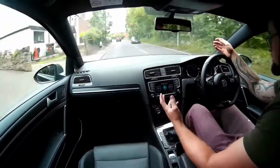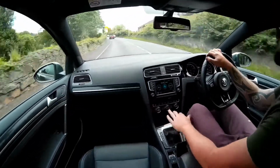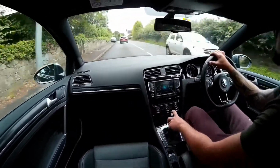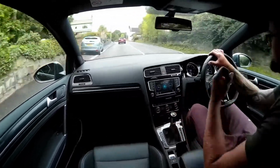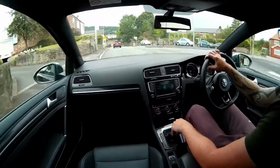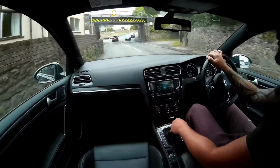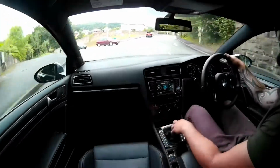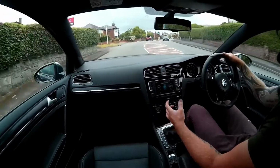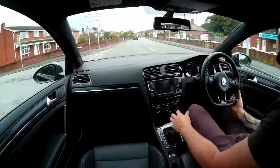Manual, I can't even imagine what it would be like with the DSG box. Obviously, I'm not the best at changing the gears, getting used to the car to begin with, but straight off the bat, the throatiness of the exhaust is definitely present. An overall drive, from what I've experienced of having the car for a few hours, very comfy. I've got it in race mode, so obviously the suspension is slightly stiffer and so forth, but it seems to be reasonably comfy.